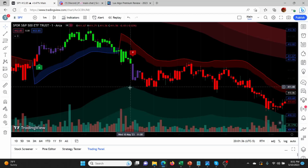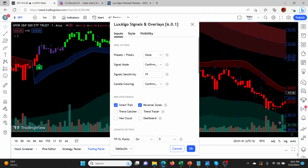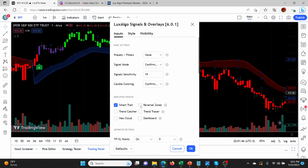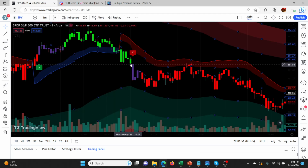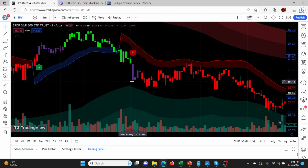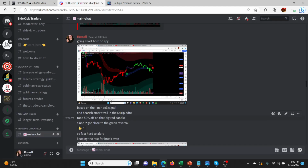Part of the reasoning behind that was, you can see these reversal zones, which I like to add. So again, in LuxAlgo, you have these reversal zones you can add. Switch them off, you can see them disappear. Switch them on, they come back in the background here. Whenever I see a quick, fast drop with volatile contracts like the ones I'm in, I'm going to take some profit at least. Because that protects me that if this immediately bounces all the way back up, I'm going to get out of this trade either break even or still with some profit. So that was the first step here, and I took 50% off on this big red candle that came down.